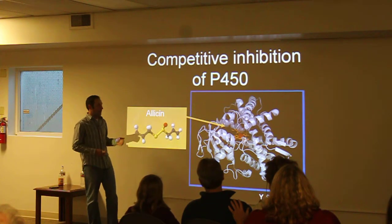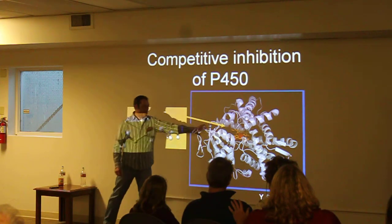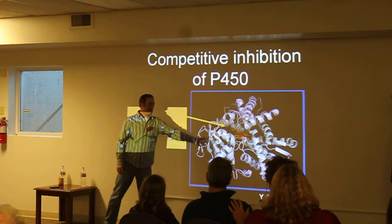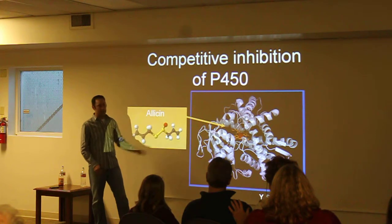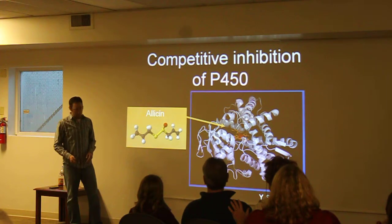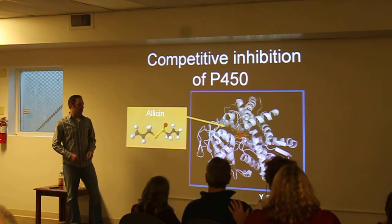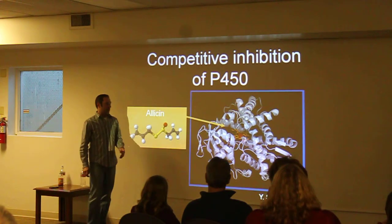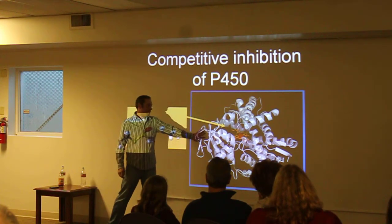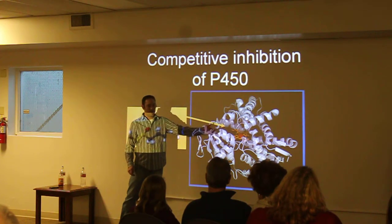And it suicide inhibits this enzyme because it goes in here and covalently attaches. Now that's a permanent attachment which completely destroys this enzyme. So for every enzyme that gets attacked by this, it's dead. So you lose more and more enzymes the more garlic you eat. So this is really important because P450, as Chris said, is important for clearing toxins. And to add insult to injury, people who have porphyria probably do not have enough of this enzyme either because it's dependent on heme, and heme is made in the porphyrin formation pathway.